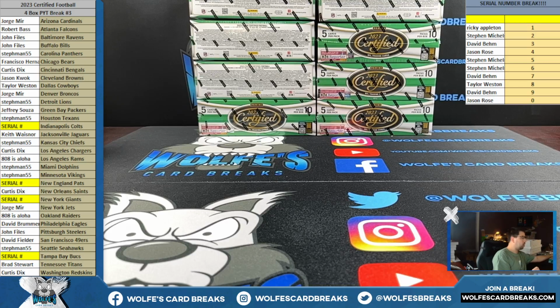2023 Certified Football, four box rip number three. It's freaking carpet. A rug.